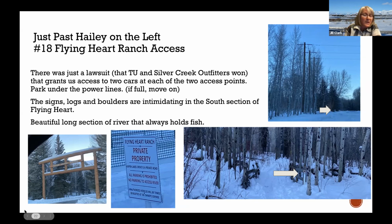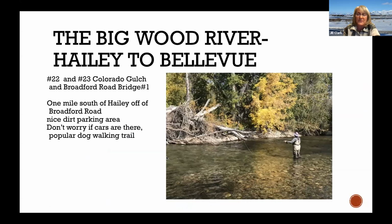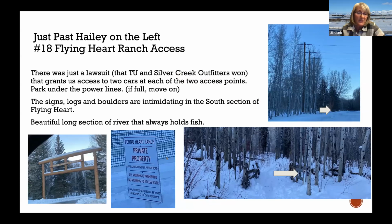So when you're coming in, the Flying Heart Ranch sign looks like this, this chaparral over the road right here. So you'll know you're driving into a subdivision, and you might see some of these signs right here that are put up. They're meant to be intimidating. They want you to think that you can't go in there, but you totally can.